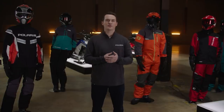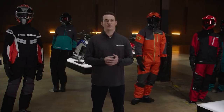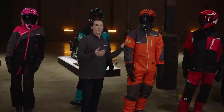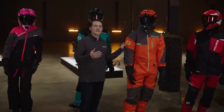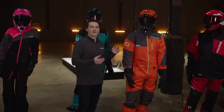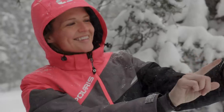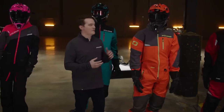For trail and crossover apparel, we have a lot of news for model year 23. First, we're introducing the all-new insulated backcountry monosuit. This is an advanced insulated one-piece built with four-way stretch 20K material along with 3M Thinsulate insulation to provide warmth in any riding condition. It also enables free range of motion and prevents snow from getting in to keep you comfortable and dry.